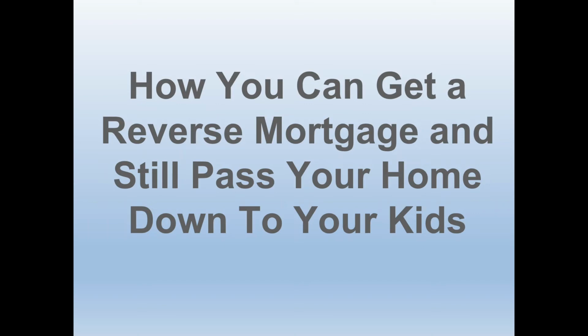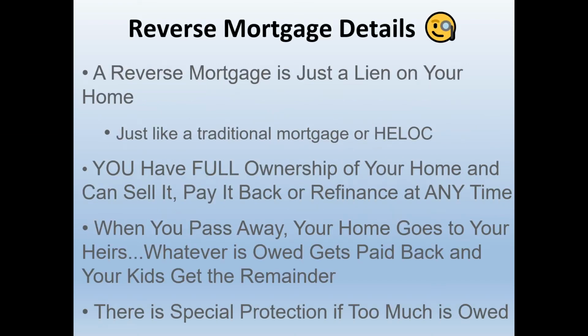Fortunately, it is not true, and I'm going to explain why. You might have heard people say it's not true, but you probably haven't been explained. So, details. A reverse mortgage is just a mortgage. It's just a lien on your home, just like a traditional mortgage or like a home equity loan.